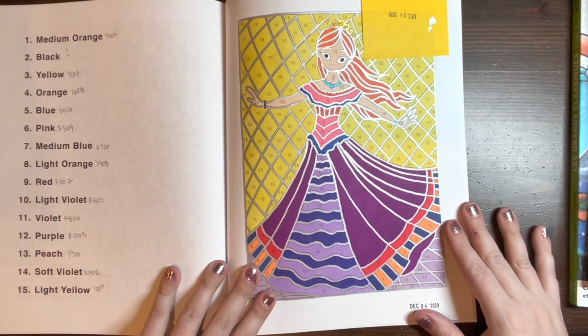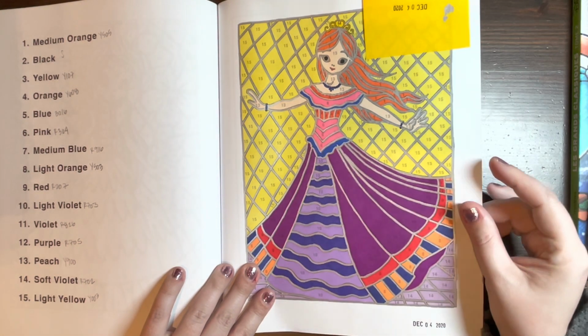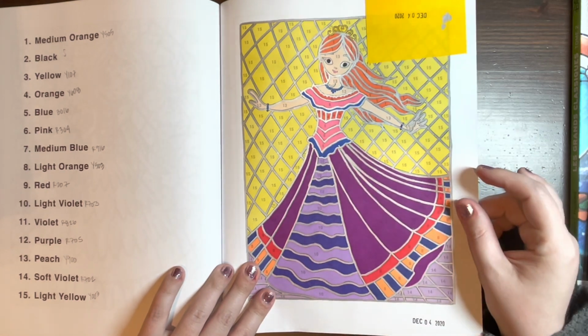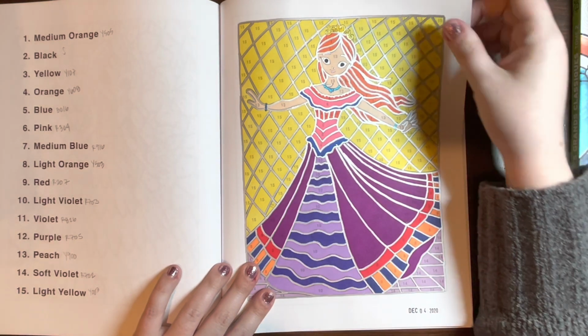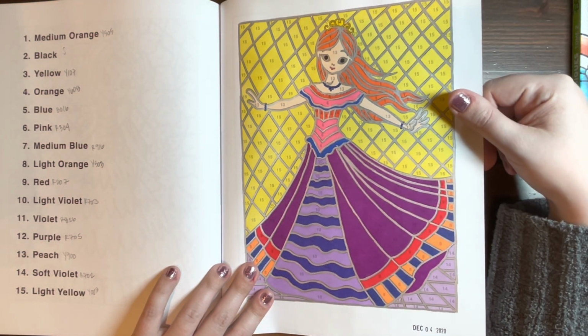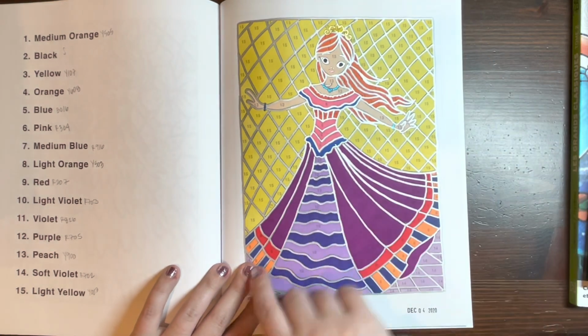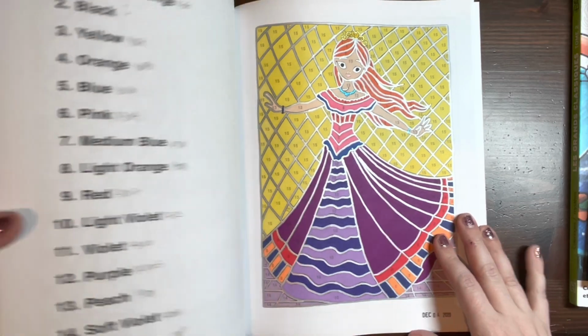This is the Princess book, and I used metallic Jelly Roll gel pen to color in the lines, and I like how this one turned out. I don't know if this is modeled after an actual princess, but I don't know of a princess that has these colors, but I thought this was cute. But yeah, I like that it only has the colors that you need on the left-hand side.